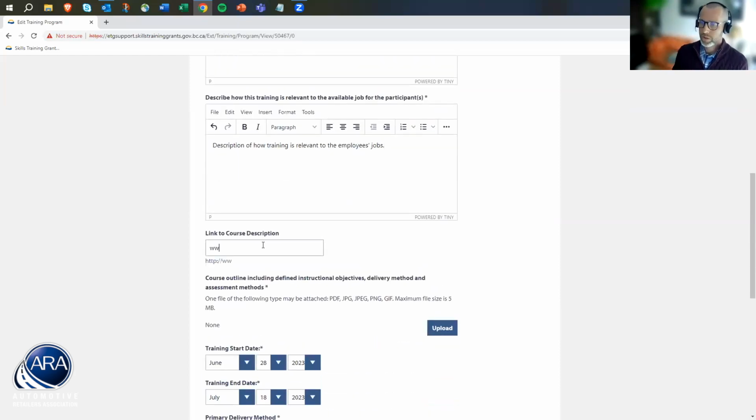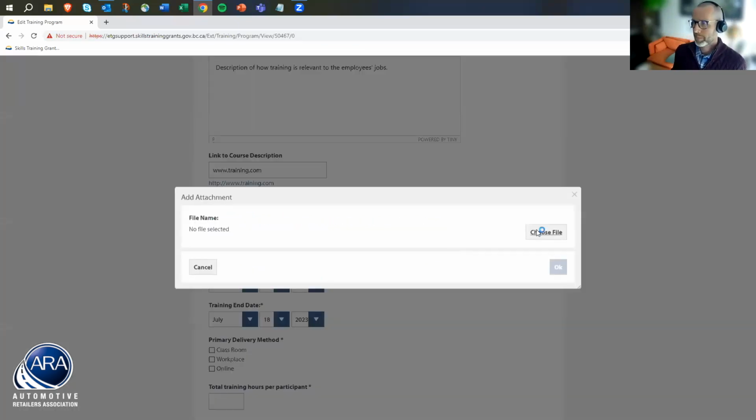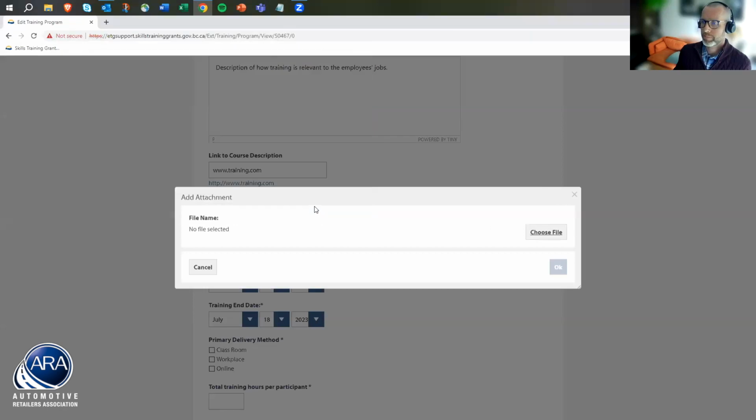If there's a link to the course description, you'll put it in here. And then you'll have to upload a course outline so that we have something to evaluate. So I'm going to go in here and I'm going to choose a document. These course outlines can be provided by the training provider, downloaded from the training provider's website, or they can be screenshots of the website if that's all that they have available.